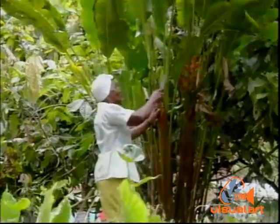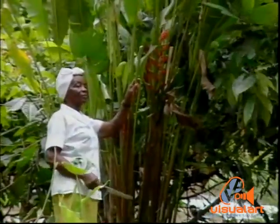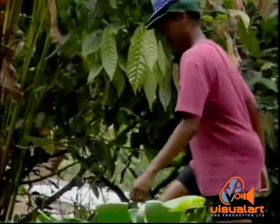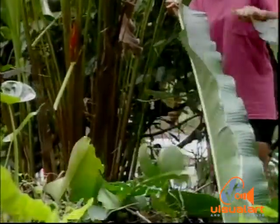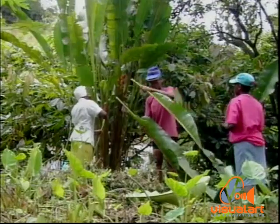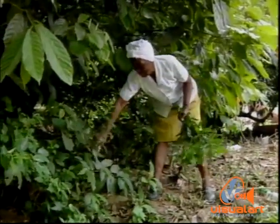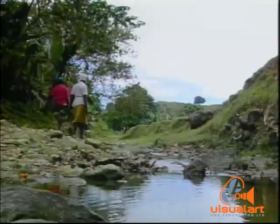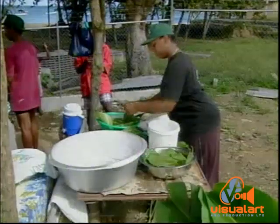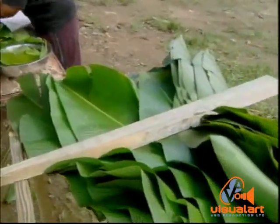A number of balize or halicornia leaves are selected and cut. They are gathered along with freshly cut riverside shrubs. The halicornia leaves are washed, cleaned, and cut into smaller pieces for later use.